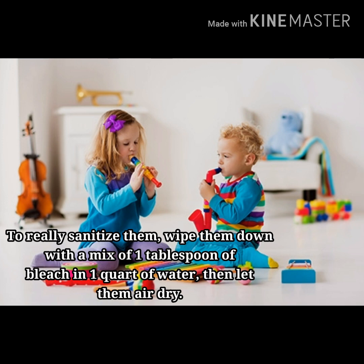To really sanitize them, wipe them down with a mix of 1 tablespoon of bleach in 1 quart of water, then let them air dry.